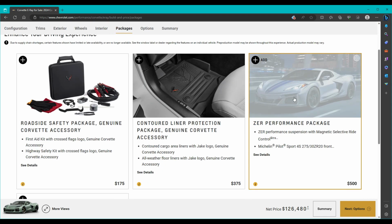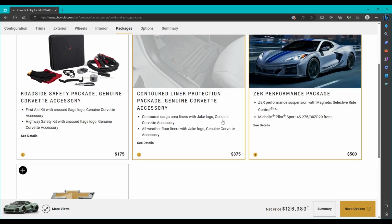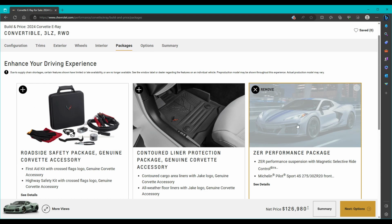Packages: the Z-spec package has a little bit stiffer Mag Ride suspension for $500. That does change your all season tires to the sport tires, so keep that in mind if you do that. But I'm going to tell you, the Sport 4S tires are phenomenal. I've got them on my ZL1 1LE. That was the first thing I changed on my car, taking the Goodyear 3Rs off, because they are strictly track tires, especially if you daily drive in the rain at all. The Michelin Pilot Sport 4S is awesome. I don't even notice the rain. It's crazy how good those tires are.